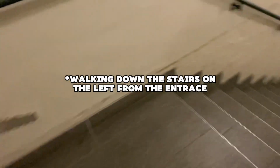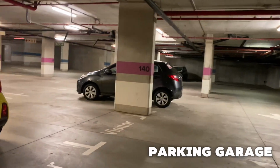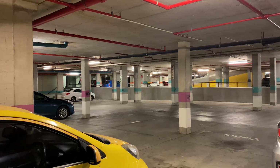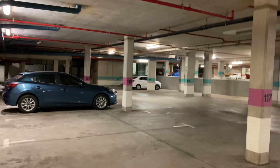Remember that I said on the left there's parking. And as you go down the stairs, you'll see that you have your parking garage. This is basically where, for those of you that have motorcycles or cars, you get to park your cars. As you can see that there's plenty of space. In fact, there's more space than needed, because not every student has a car, so this should be sufficient.